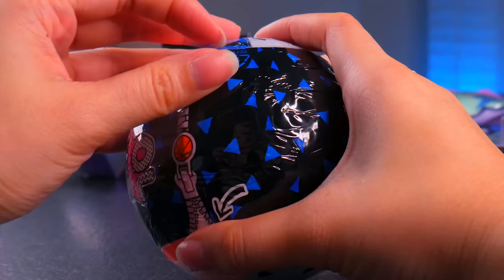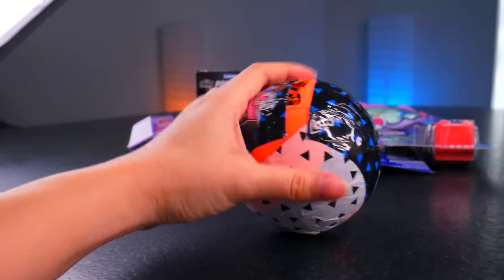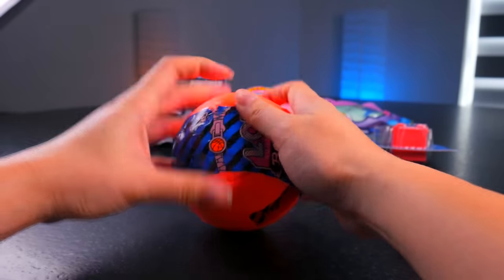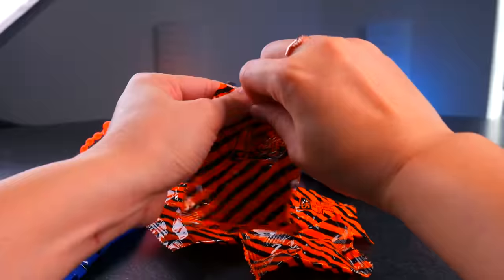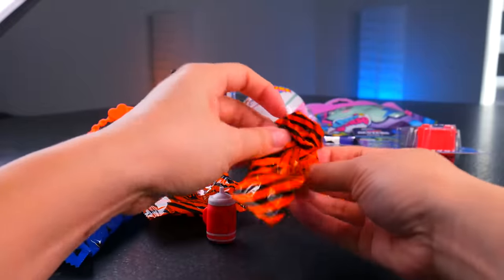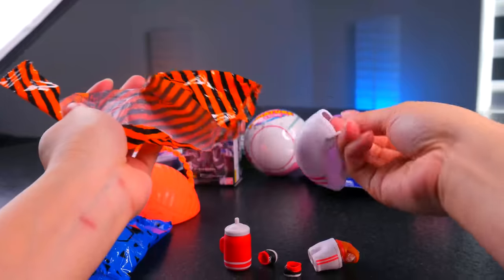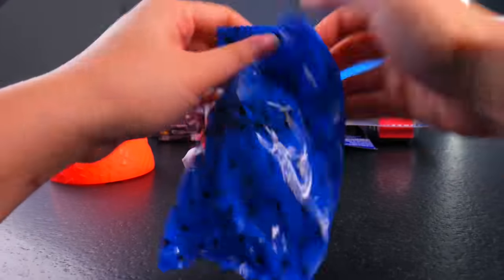I forgot how many rippy strips there are in this. Rippy strip. Ooh, that was a good one. Is that it? Oh, one more? All right. One more rippy strip, come on. Yes. Squeeze, squeeze. Ooh, little booties.